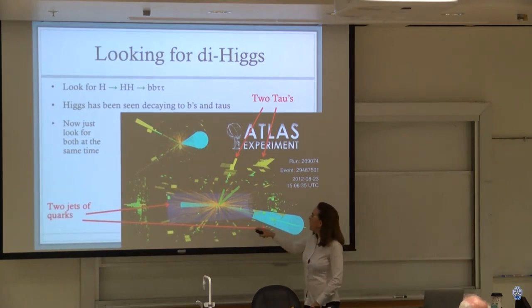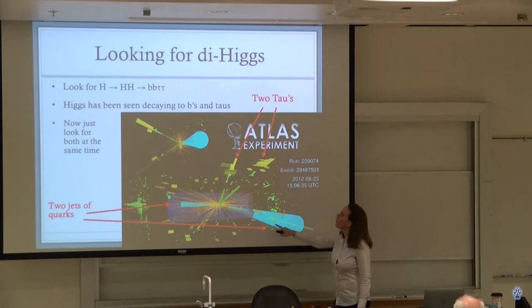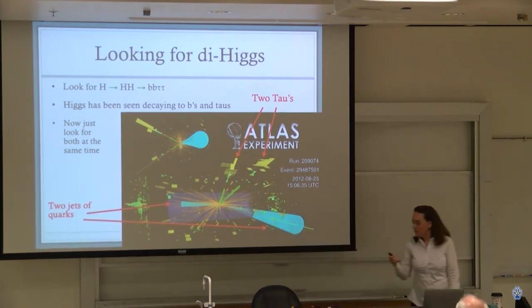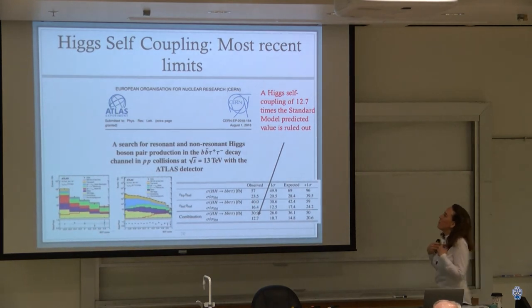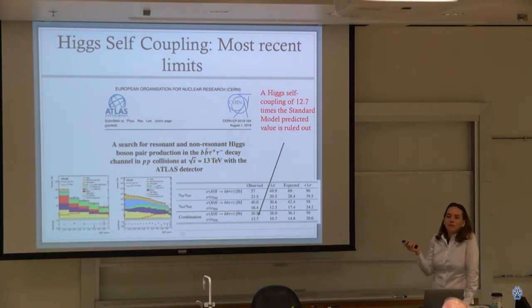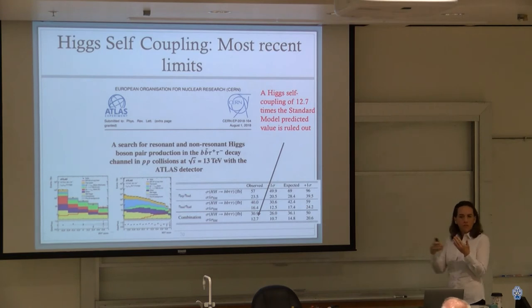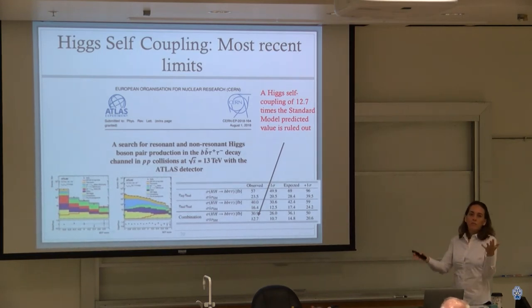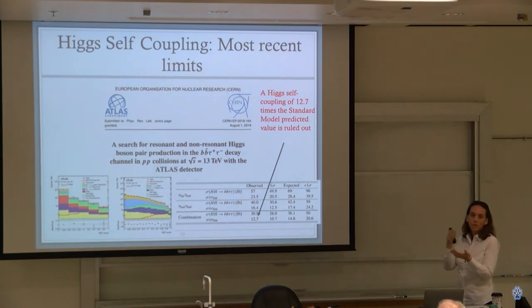So here's a picture of a decay. The decay happened in here, and there are two jets coming out that have been circled in turquoise, and then two taus that have also come out. So we want a collision that looks like that. I have to show this because this is what I've been working on, and we just finished this paper showing the search for two Bs and two taus at the same time. We only saw, just a couple of months ago, the Higgs decaying into two Bs for the first time. So to look for the two Bs and the two taus at the same time, we're a little ahead of ourselves. But we're planning it because the detector will be upgraded, the whole Large Hadron Collider will be updated, and when we have more data, we're going to do this analysis again, and then we're going to look for the Higgs decaying into two Higgses.